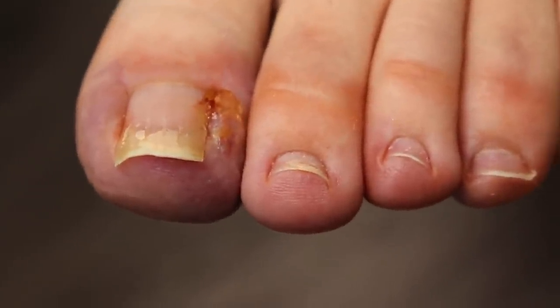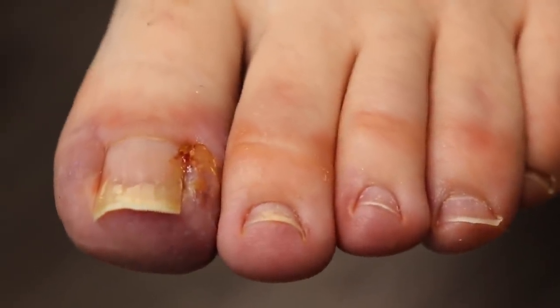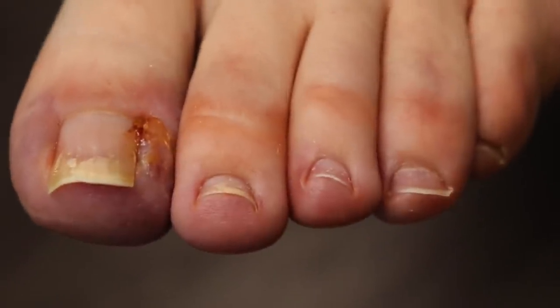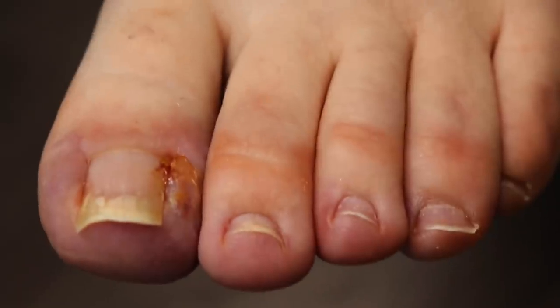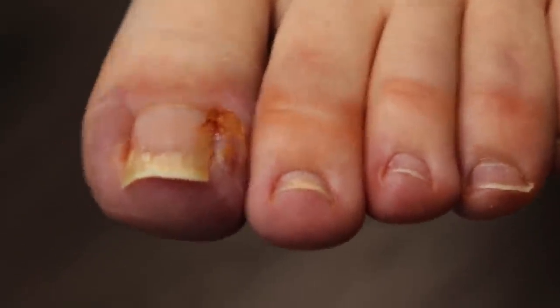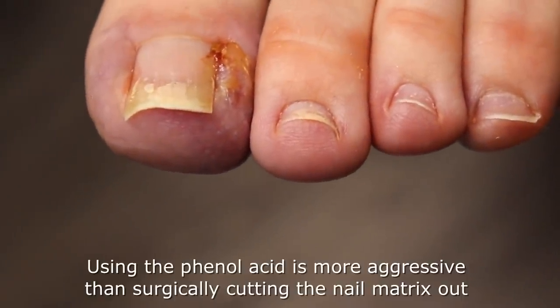Okay. But I don't think he killed it with chemicals. So the procedure they did is where they physically cut out the nail matrix. That's a different procedure where there's no chemical used. They physically cut out the whole nail cells. But the problem with that is, if you leave one little cell behind or don't take it all out, yes, it can come back.